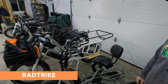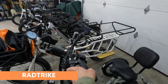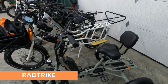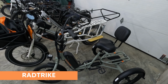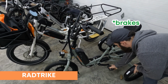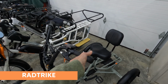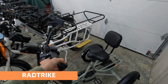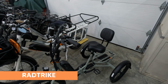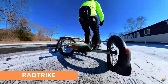Now, one thing that Rad Power Bikes did is they went with one brake, and it is a front brake. It also has a parking brake, which is really nice. But also, if you remember as a child, a coaster brake. So when you pedal backwards, that's actually going to engage the brakes on this bike. And the reason they did that is because not everyone would be able to use the handbrake. So it's nice to be able to just put your feet backwards and help stop the bike. The other thing that I'll point out is this nice seat with a backrest.